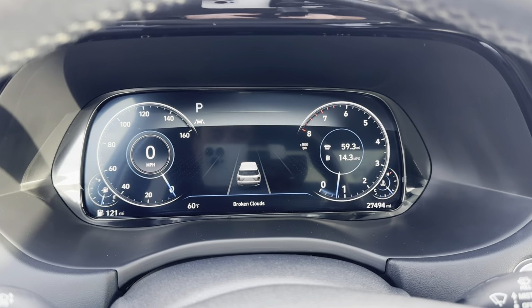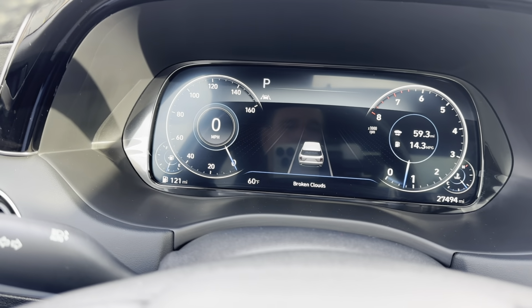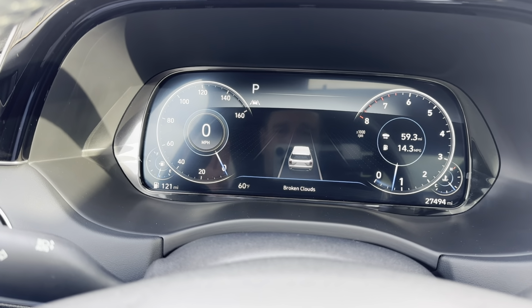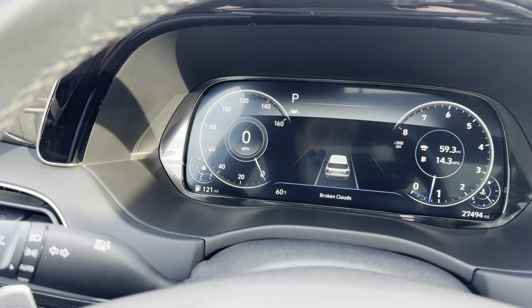So completely digital display here in front of you. You can fully customize that 100%. You can put the map over here for the navigation system. It's just absolutely fantastic. One party trick that I do love that they did, you do have your blind spot. You've got all that. You've got all your safety features, lane keep assist, the whole deal.